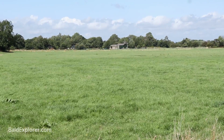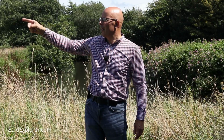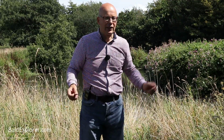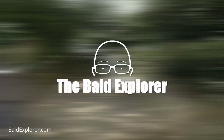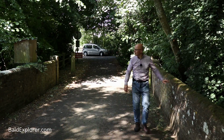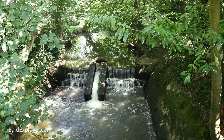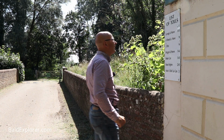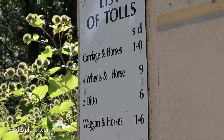Now I'm in a large field here. The route is going to take me right up towards, I think, the buildings beyond me, over a footbridge, and then all the way back over farmland, pretty much past the mills. So my aim is to walk that and see if there's anything else to see, because I know that I'm pretty much over time now. So it may be that I come back on a different day and finish up more on the other side, but we'll see how we go. List of tolls here, that's very interesting.